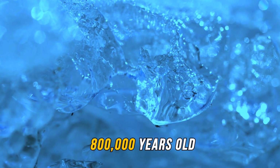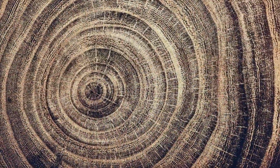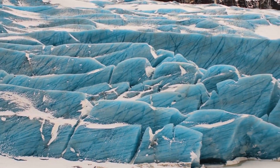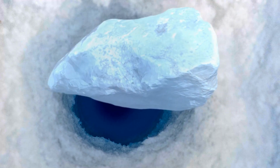Some of this ice can be up to 800,000 years old and is a good indicator of what the climate was like in the past. It's like checking out tree rings to determine how old a certain tree is, except it's more complicated than that. After the effortless digging, they decided to drop some ice to the bottom of the hole to see what would happen next. They heard some really unusual sounds.